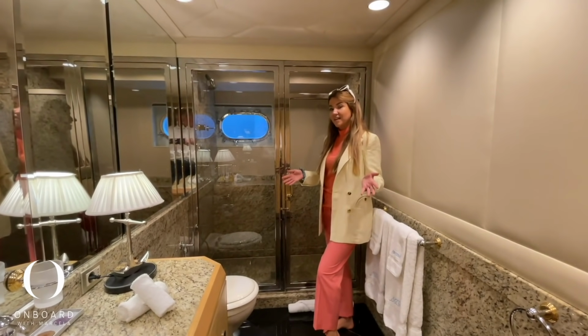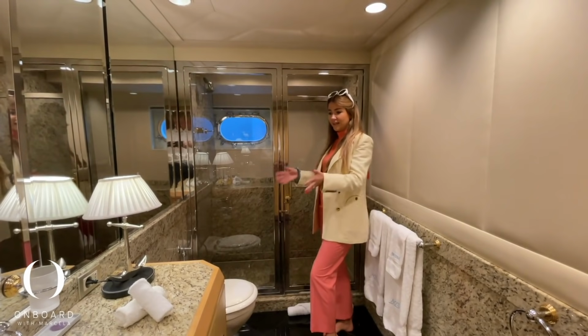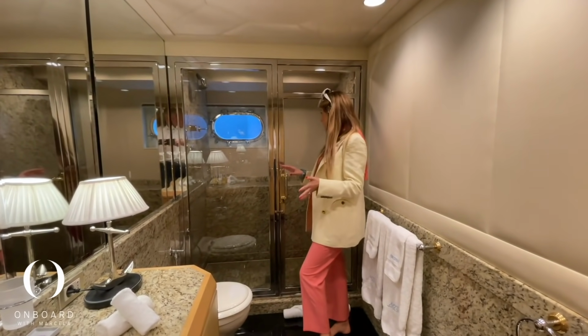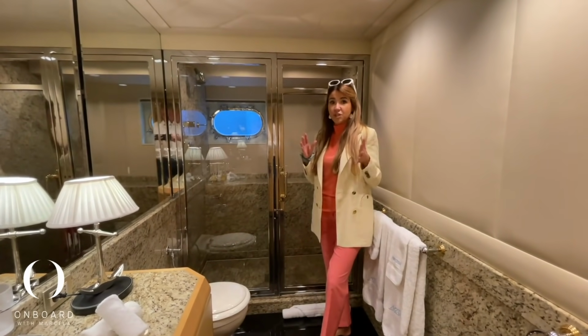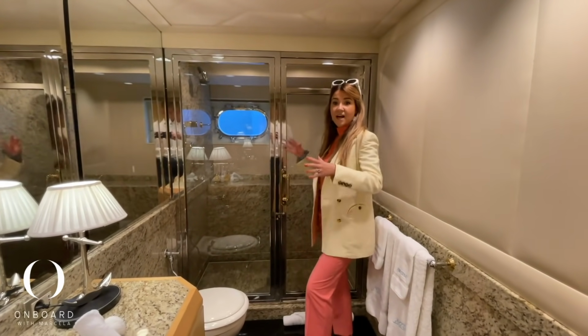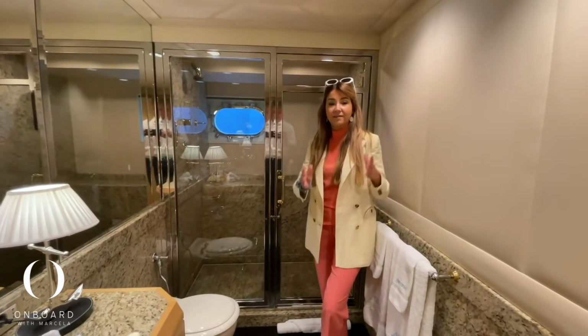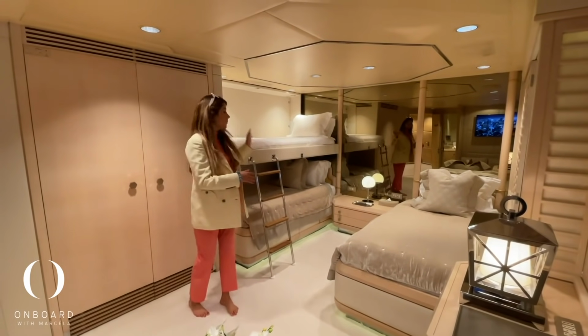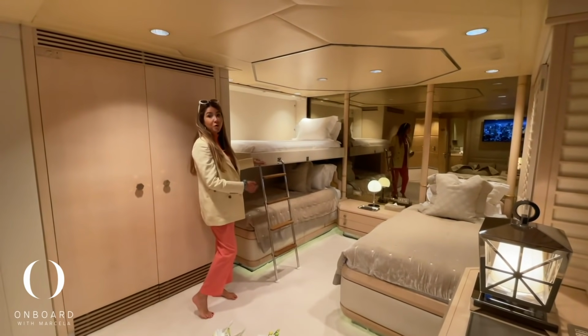So every cabin has its own ensuite, and they're very, very elegant. They're very big. I love the choice of marbles here. And I just love that every dayhead has its own spacious private ensuite on every cabin. You have 2 twins, and they also have a Pullman, so actually you gain a lot of guest space.